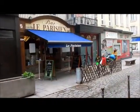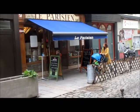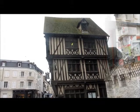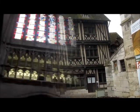Halloween, and the kids are coming to this bar pastry shop in their costumes to get Halloween candies. Actually, the Office of Tourism. We are inside the church.